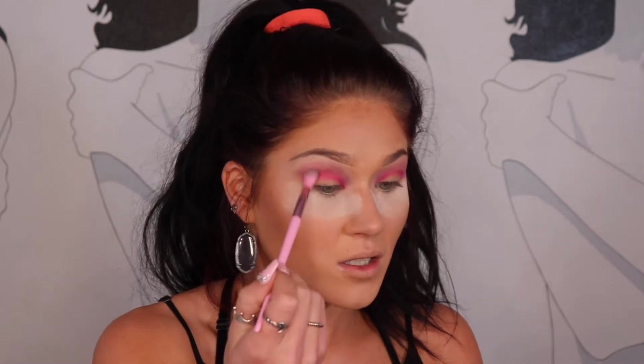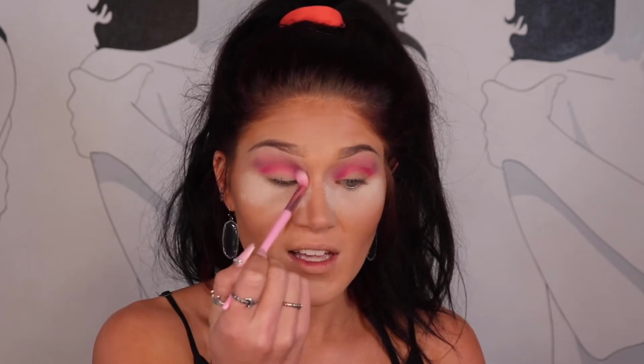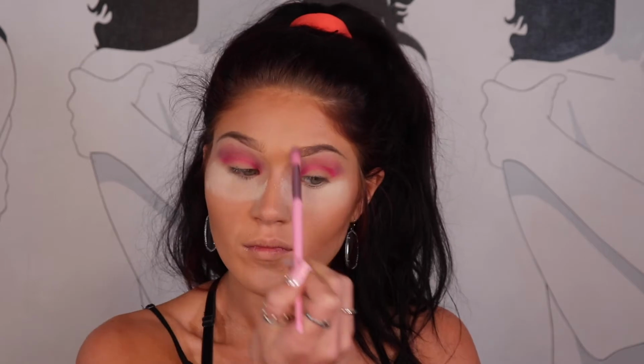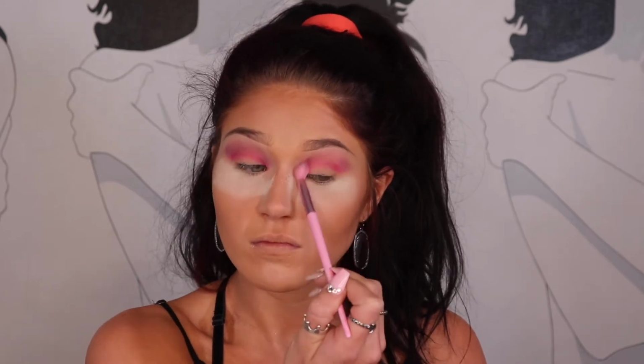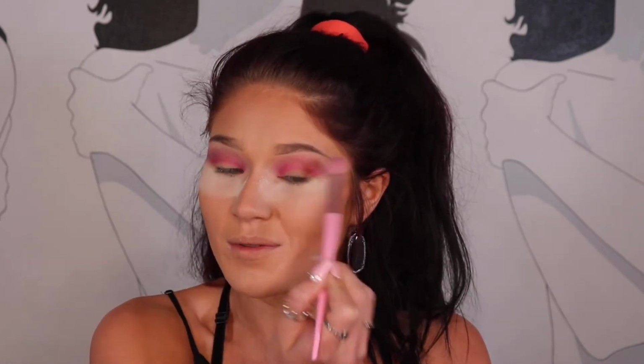So I'm actually going to take a clean brush and just blend it all together, just so that way it's much smoother, because that last shade I was packing in my crease as opposed to just blending it. And I always have a problem doing this eye on camera. I don't know if it's because I'm right-handed and the way that I like to look at my mirror, but on camera, I'm telling you, I have such a problem doing this side of my face.